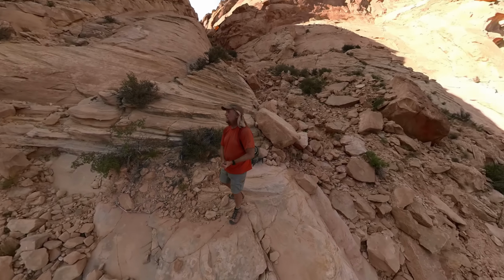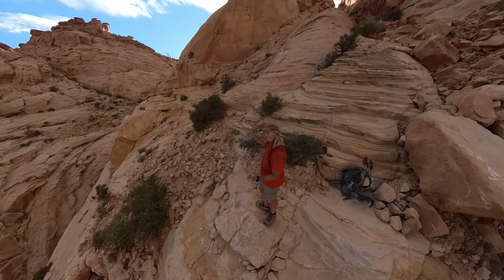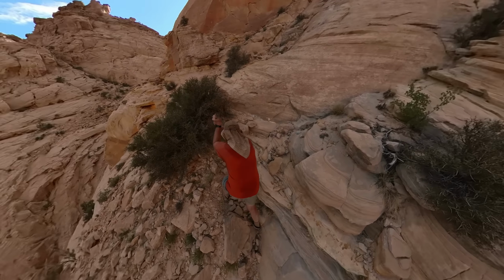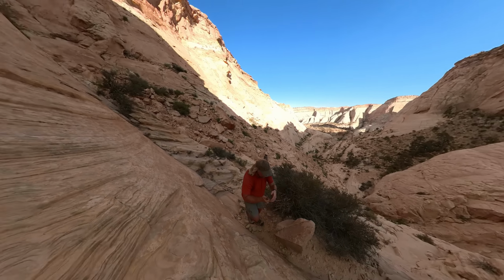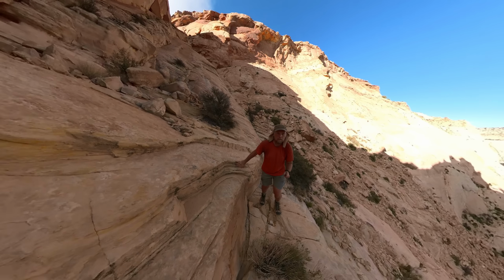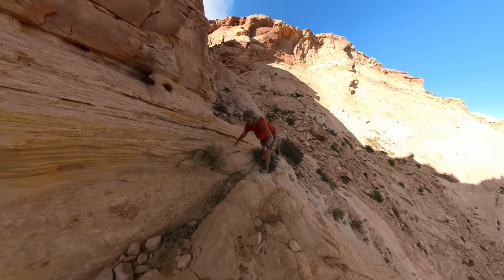I haven't checked out the ledge yet. The ledge is a little bit bigger than it looked like down there. Actually, there's two ledges. I'm not sure which one is right. I'm going to check out this one first without the pack, so you can come with me. This route looked so impossible from down below. If I was exploring routes, I don't think I would have even tried it. Oh, bush in a bad spot.